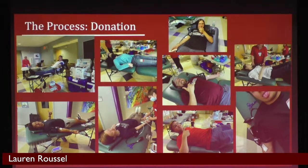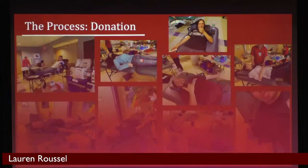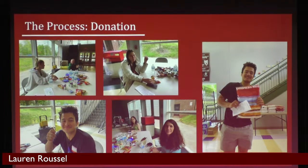And so these are some familiar faces that you might know. There's Mr. Willett. That was really successful once we got up and running, and that made me really happy. And here's some people afterwards enjoying their free food and their snacks and their incentive from the Red Cross, which always has an incentive going on. This month it was a free beach towel, and I can attest that this one has already been used.